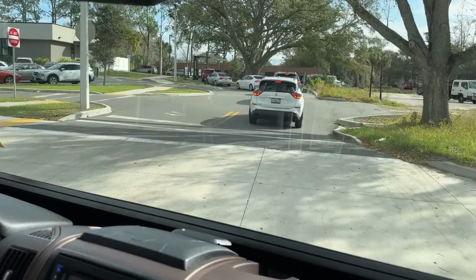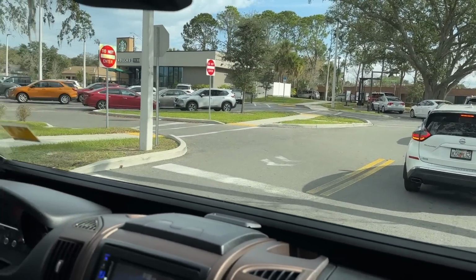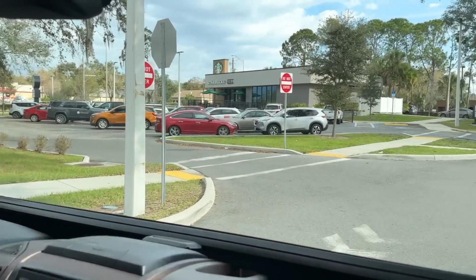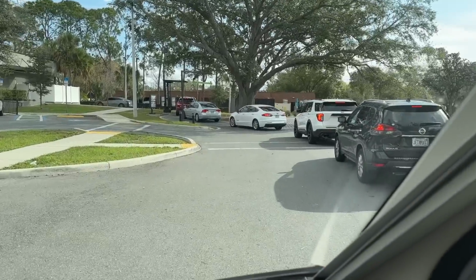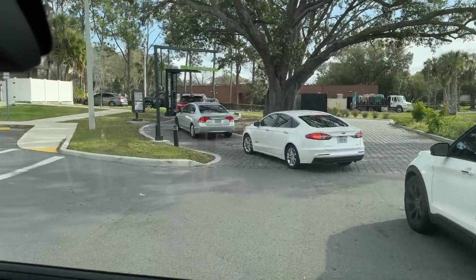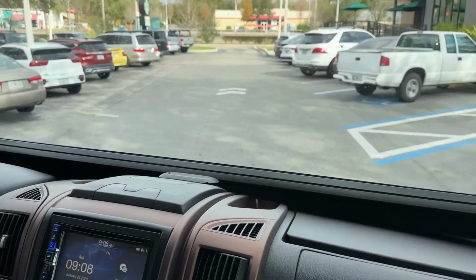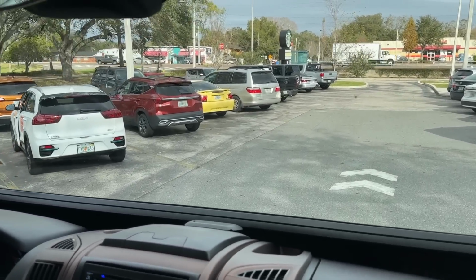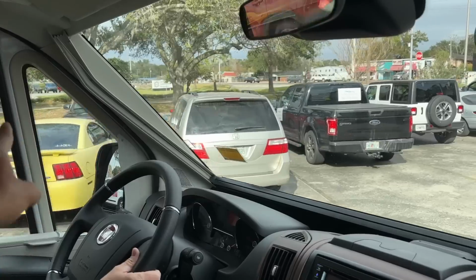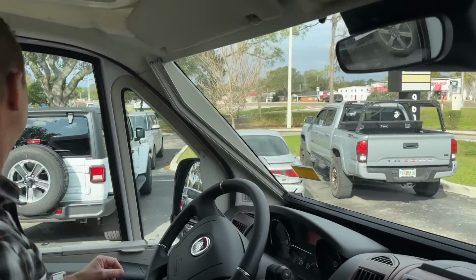Nice turning radius. It is tighter, I would say, for sure. Let's see if we go around this and get to the parking lot. And that's the beauty of a small rig like this. Look at that. I think it does turn differently. I think you're right. It's tighter because of the short wheelbase. You can do two spots, in front of this Ford or behind that.